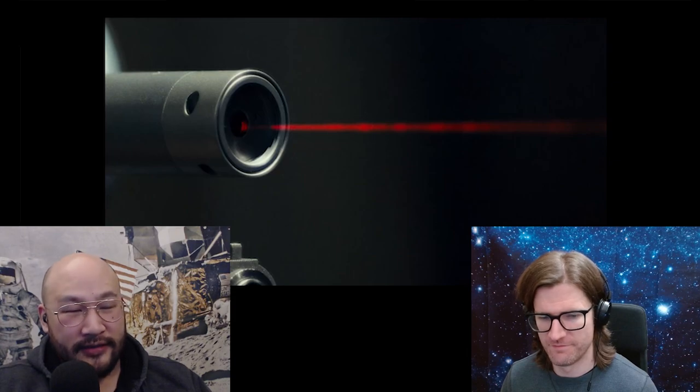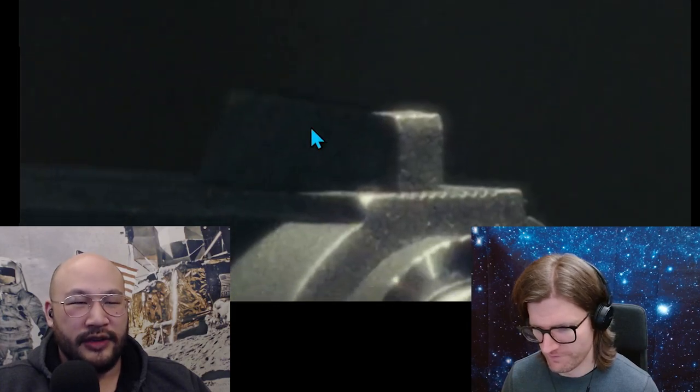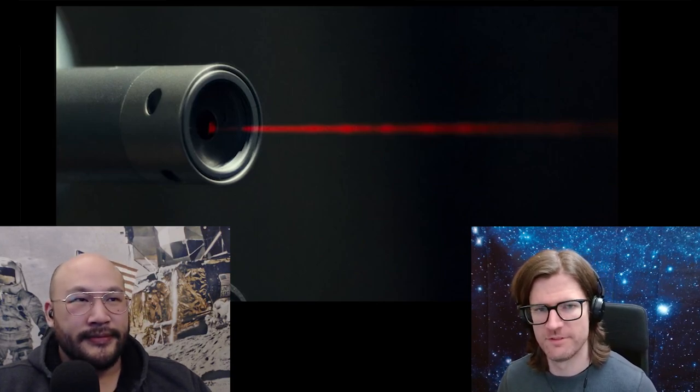Oh, and look at that. Do you see that on the bottom left of this picture? That's the front sight. Also got short range aiming. I don't understand why this isn't mass produced. This looks like everything you need a gun to be. Agreed. Why isn't this mass produced?